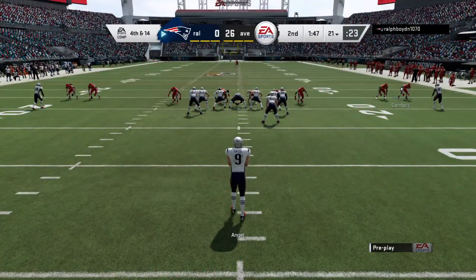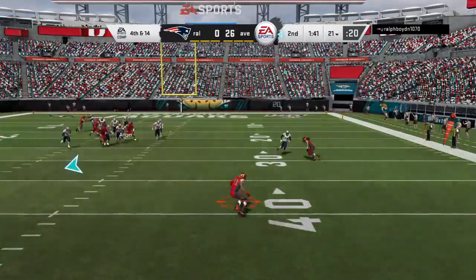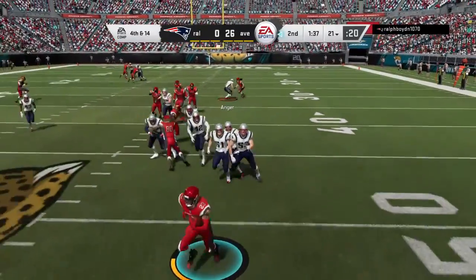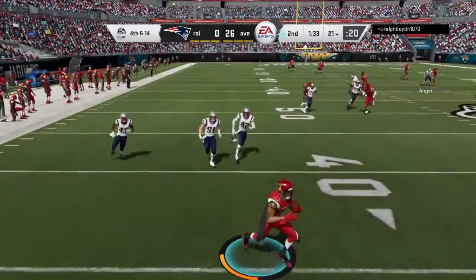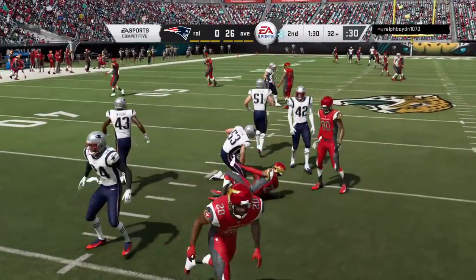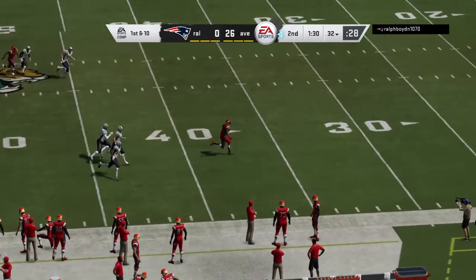Here's Brian Anger now, as he'll punt it away for the 4th time today. And now a low liner. I think he mishit him. So a change of possession here on the punt. And possession will switch hands, 1st and 10.